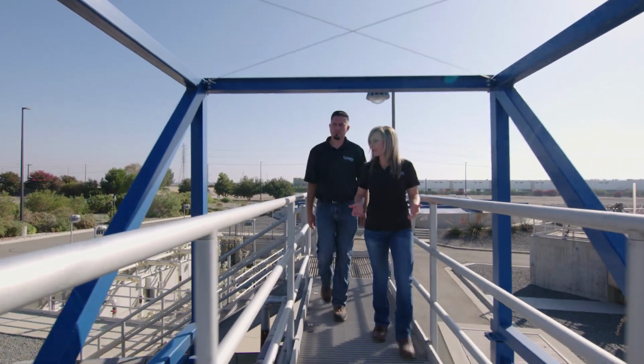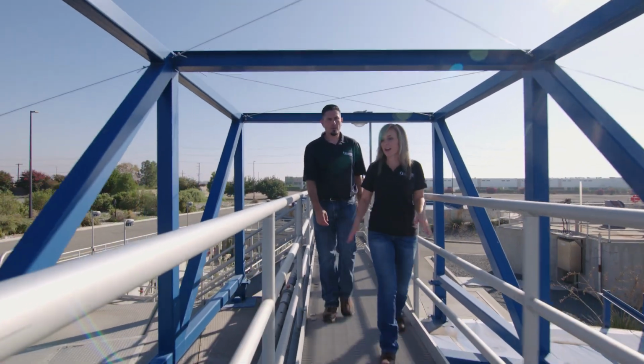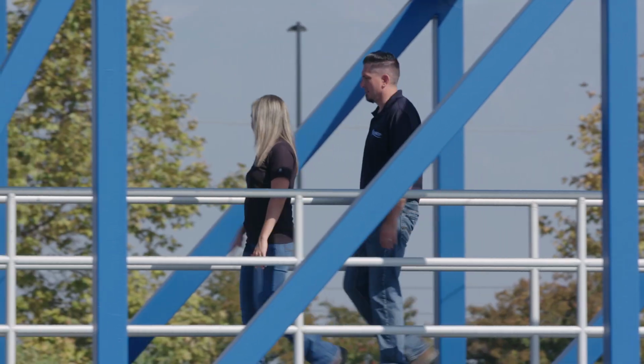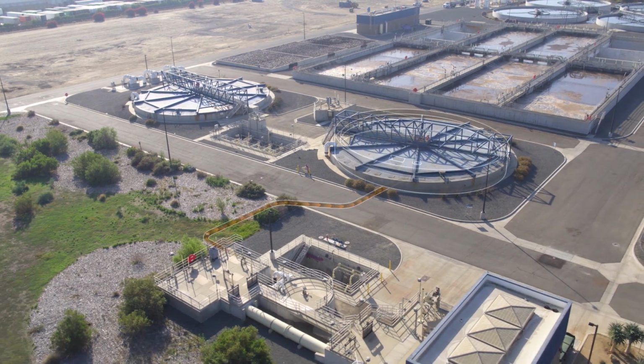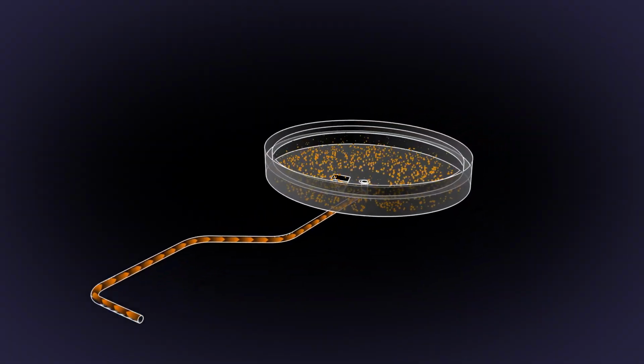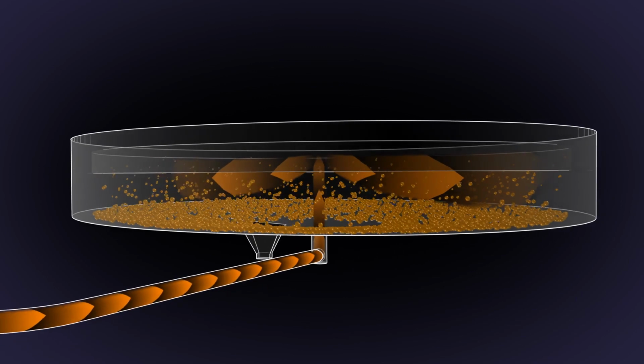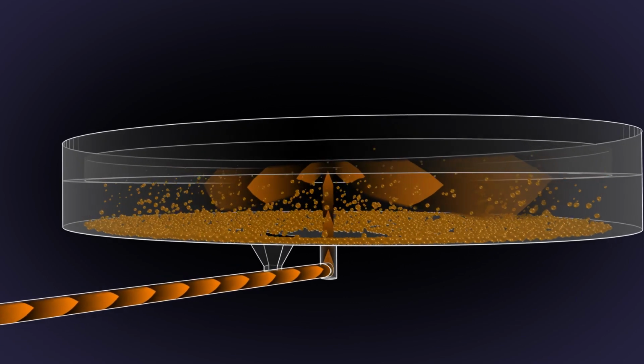So this is our primary clarifier. As you notice, it's actually covered to keep in the odor so we could be a good neighbor. Got it, okay. So the wastewater comes from the grit chamber over through the center of the clarifier, and it's actually held there for 2 hours while the solids sink to the bottom.